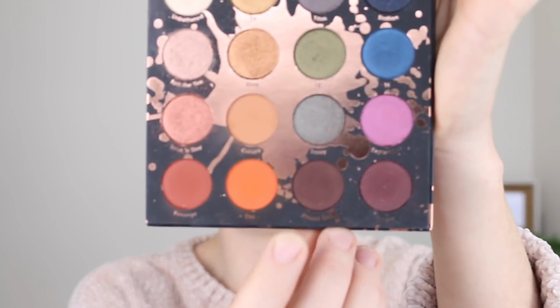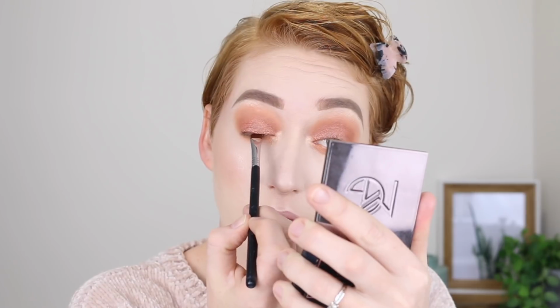Instead of using an eyeliner, I'm going to go in with this shade here. This one's called Played Out, and I'm using that on my Sigma Flat Definer brush, and I'm going to use this to smoke out my upper lash line.